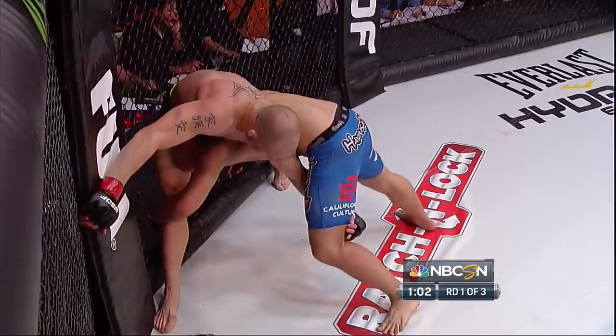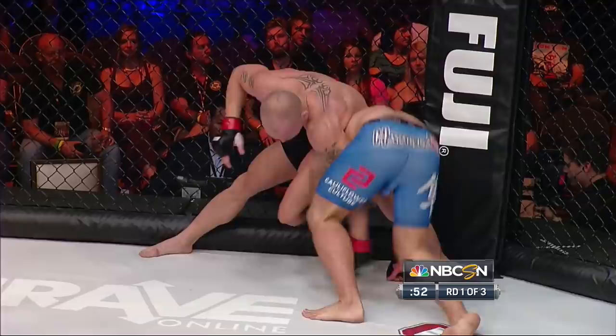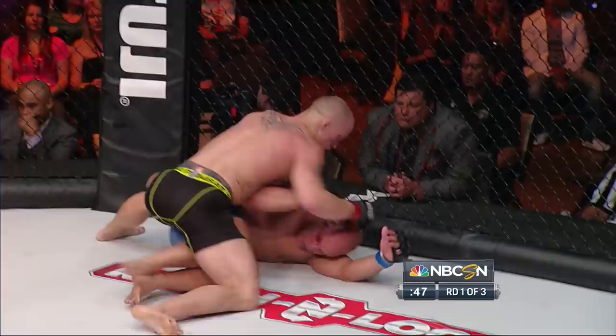Stay busy. Spicuzza there going in between the legs, hold him, prevent him from being taken down. Less than a minute to go here in round number one. Some nice elbows here to the kidney area, and he's got some serious power. Get up, get to your feet! Oh, I love that, pushing the head down, pulling the leg out, and he's on top.